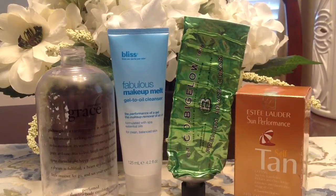Then I also finished up a fabulous Makeup Melt Gel to Oil Cleanser from Bliss. I got this at TJ Maxx. The normal price is $14.99, which is kind of pricey, but I did find this clearanced out to like $7, so it was a good discount, and honestly, I really liked it.